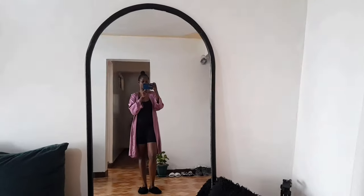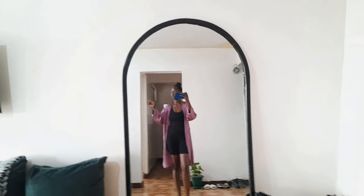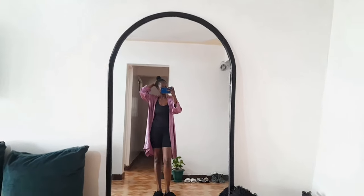So yeah, I kind of want to clean my curtains. They're really dirty. You can't even tell. Yeah, you can't tell now because of the camera. But if you look at them, yeah, you can clearly see that they're dirty. I also want to clean the other curtain as well.